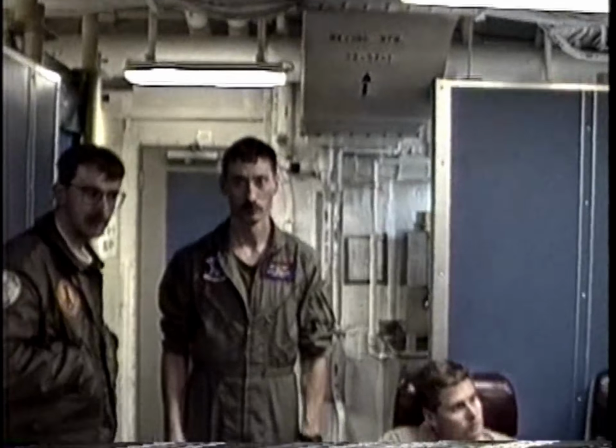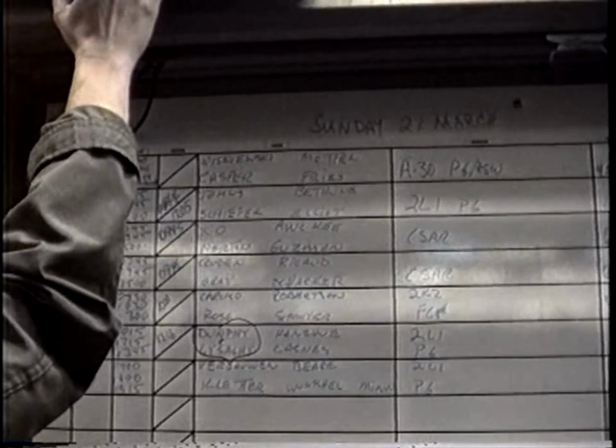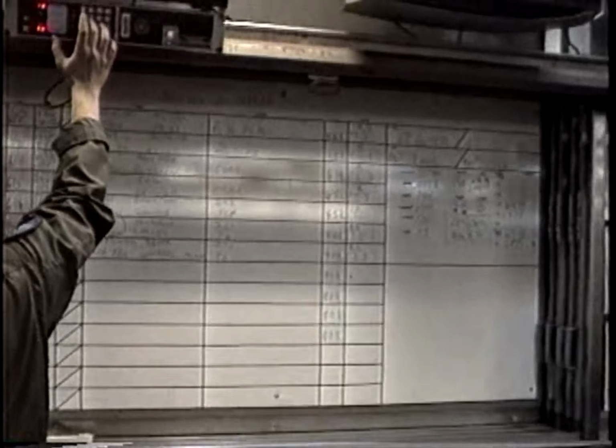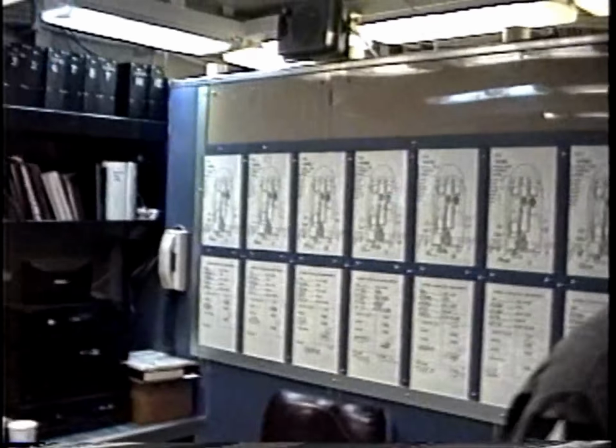We're standing alert, as I'll show you in a minute, from the board up here. This is how we figure out what's going on every day. As you see, that's my name there, and it says Alert 30, plane guard, which means basically that I get to sit around all day with a pre-flighted aircraft, waiting for something bad to happen. Aircraft status board. Well, it sounds like I got to go up in pre-flight. I'll take the camera with me.